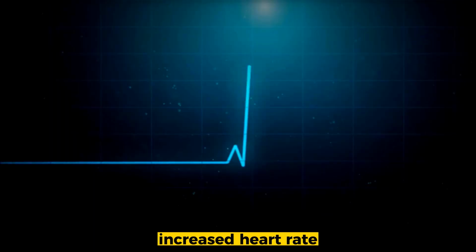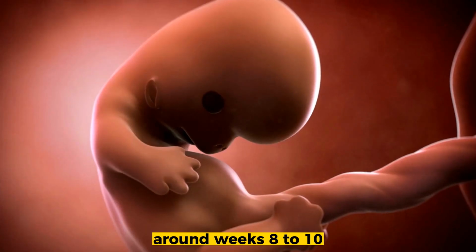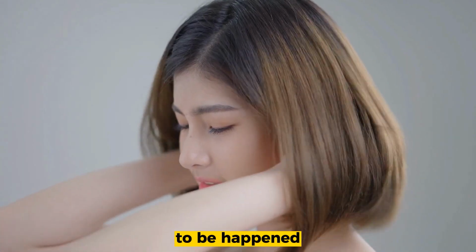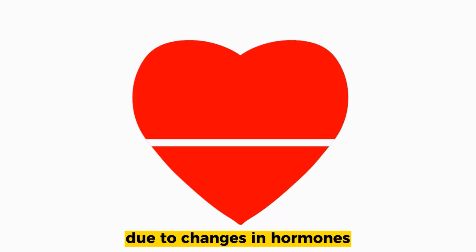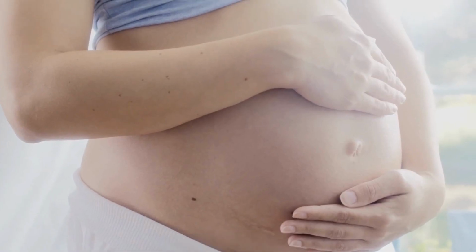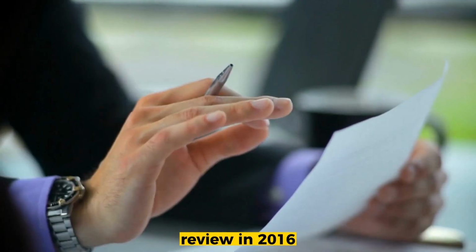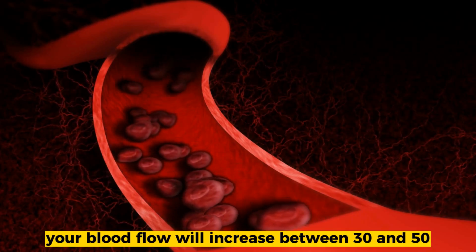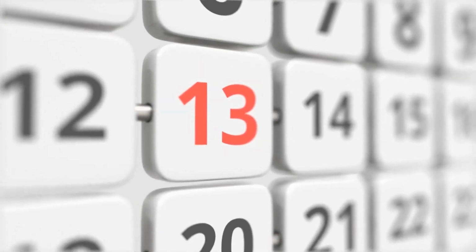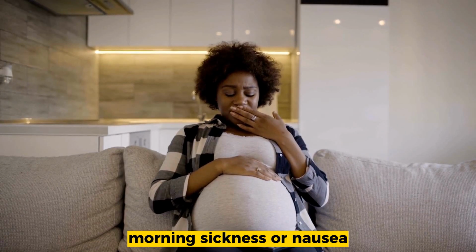Number 12. Increased heart rate. Around weeks 8 to 10, your heart may begin pumping faster and harder. This is normal and happens due to changes in hormones, and we should know that palpitations and arrhythmias are common during pregnancy. According to studies reviewed in 2016, your blood flow will increase between 30 and 50% during your pregnancy.